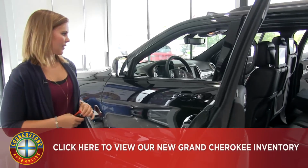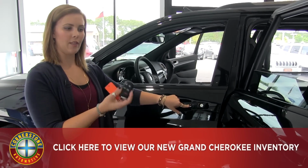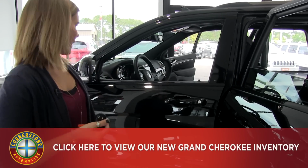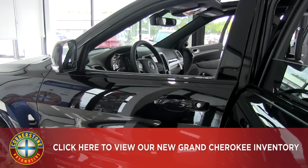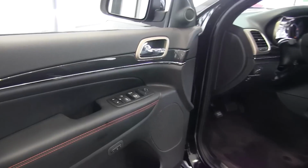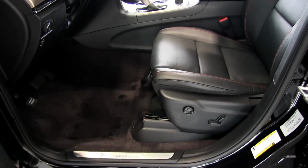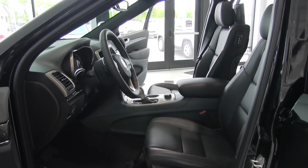And then coming to the driver's side door, we have the keyless enter and go system on the Jeep, so if you have this key fob in your pocket or in your purse and you're within 3 feet of the vehicle, the doors will automatically unlock for you. It's really nice and convenient. We also do have blind spot detection here on the mirrors as well. And then taking a look at the driver's side, on the door we have memory seats for up to 2 drivers. And then another look at those really comfortable leather heated and ventilated seats with power adjustable controls and lumbar support as well.